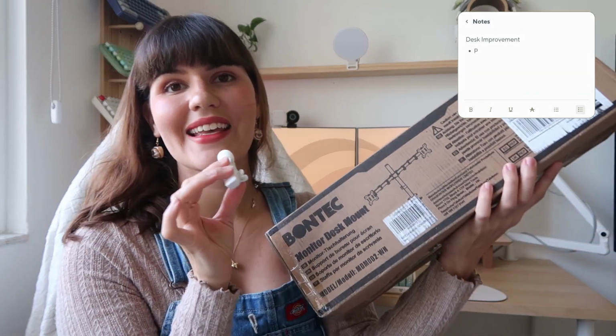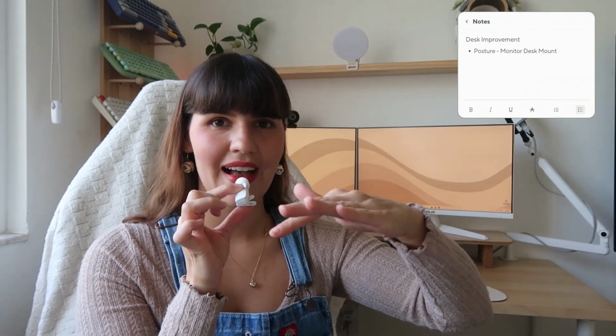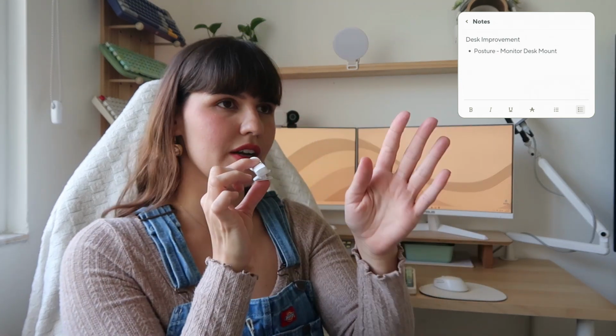The first thing I got is a monitor desk mount. I have been wanting one of these forever. This is going to be such a huge improvement for my setup because even though I have my monitor raised and that does help with my posture a lot, because of the way that my setup is, I still have to look down when I look at my monitors, which is actually not very good for your posture. I just need them to be a little bit higher for me to be staring right in front of me, if that makes sense. I'm really looking forward to changing that.